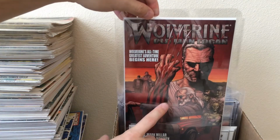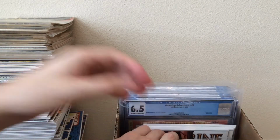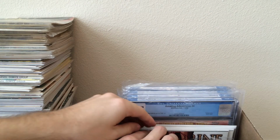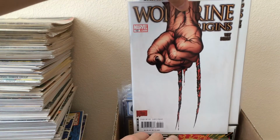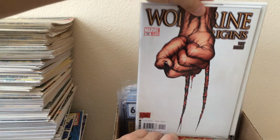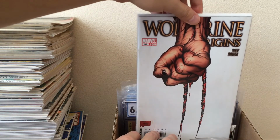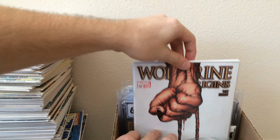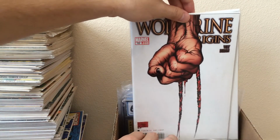I think I had one of these graded recently. It came back in 9.8. Was happy about that too. Only a couple books left here. We've got two copies of Wolverine Origins number 10, which I think is the first appearance of Dakin. I'm not sure if that's how you say it, but that's Wolverine's son, I guess. He's got those type of claws there.